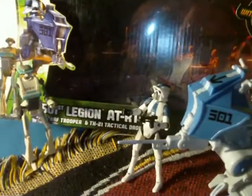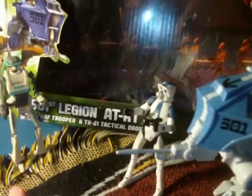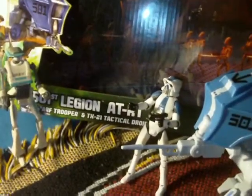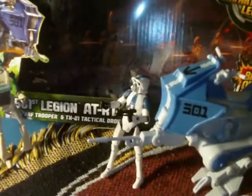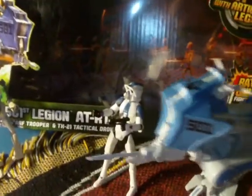And this time I got a review of one of the new 2013 vehicle and figure packs. And it's a really cool one, I think. It's a 501st Legion ATRT, which comes with the ARF Trooper and the TK-21 Tactical Droid. So, good pack. Both figures and the vehicle are basically repacks. They're just repaints of figures that we've seen before, but they're really good figures and good little vehicles. So I don't mind that they're repaints or repacks, however you want to put it. But this is a neat little set.